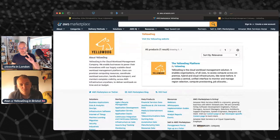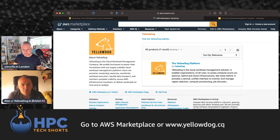Makes sense. And it's in the AWS marketplace. That's one way of finding it. Of course, there's multiple ways of getting hold of this thing, but I noticed that it's in the marketplace. It is, yeah. So you can come along, sign up for YellowDog, and start provisioning massive compute clusters in the cloud and solving those hard problems very quickly.